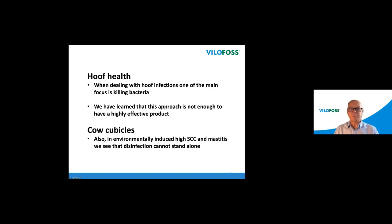You let the cow through a hoof bath, for instance, just after milking, and in this hoof bath you will have something that kills the bacteria within the wound. That's okay. But the problem is, shortly after, the cow walks back into the cow barn and will get reinfected by billions of bacteria always existing in an environment like that. So it's a short relief, and it's not enough, according to us, to actually control this kind of disease to a significant level. We need something else, and that is what I'm going to talk about today with HooFoss.